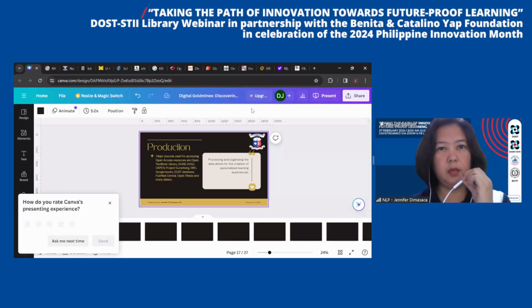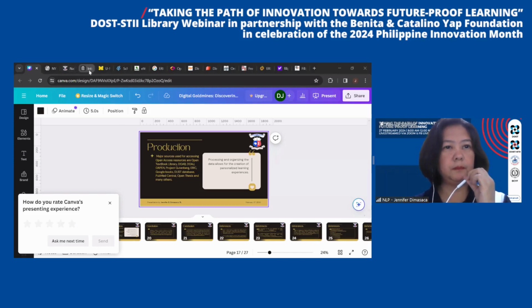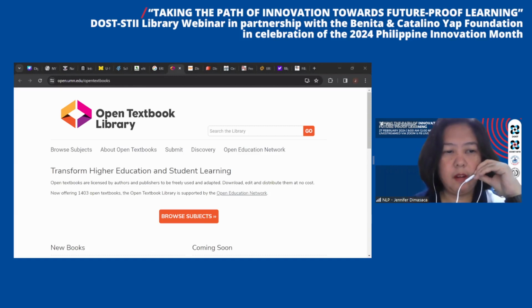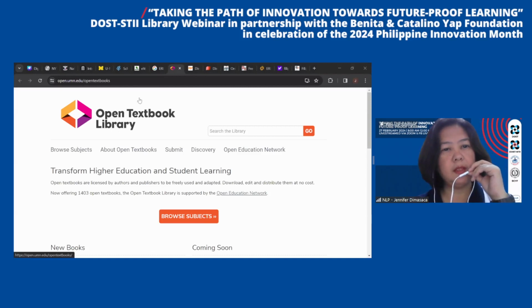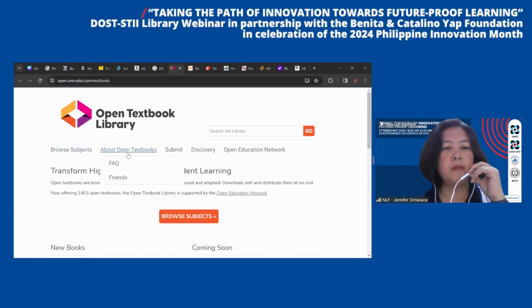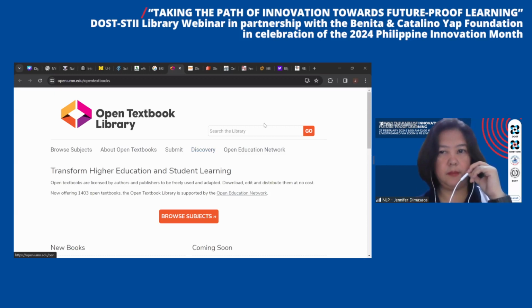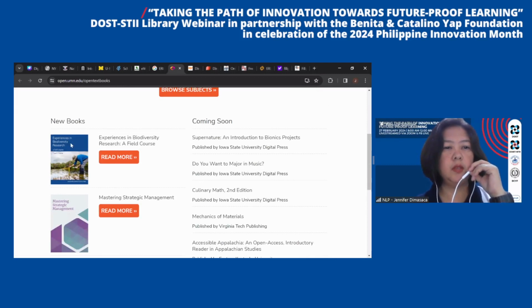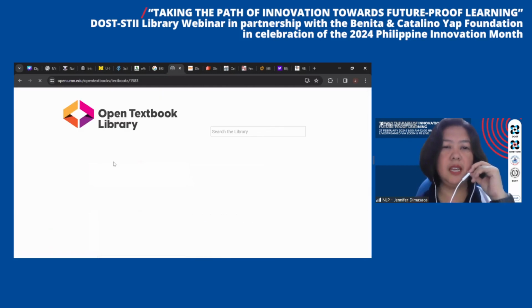I would like to share with you these major open access resources that are available on the internet. So this one, can you see my screen? Nakikita po ba? Yes, ma'am. Open textbook library. Okay. Yeah. So this one is the open textbook library, which you can browse by subject, about open textbook, submit discovery, and open education network. So these are the resources. They have here the new books and the coming soon that you can add this link to your e-library.